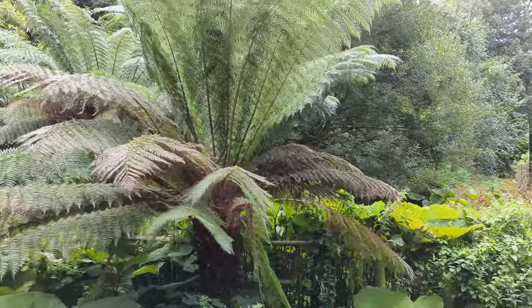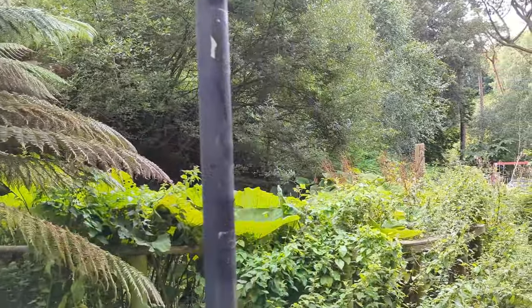Tree ferns and gunneras adding some interest on a walk down the Chine.